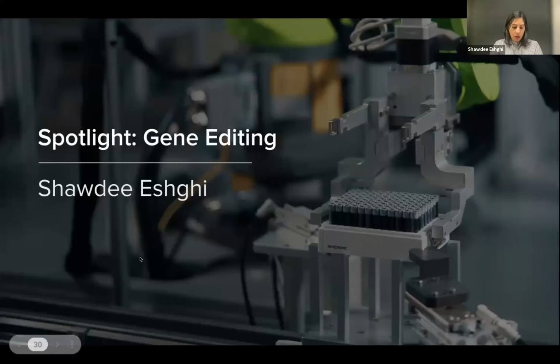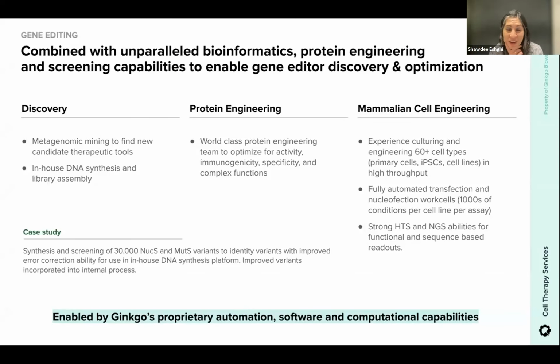Okay, and then moving along, I wanted to also spotlight our work in gene editing. This is, again, another area that I'm really excited about, having worked at a CRISPR 1.0 company in the past, and really just excited by all of the capabilities that we have under one roof here at Ginkgo to address these challenges. And the idea here is that Ginkgo has a very large proprietary collection of metagenomic sequences. And while we're mining these already now for a variety of natural products and other gene clusters, there's also the opportunity to look for gene editing enzymes.